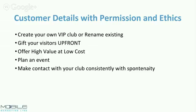So there's something about gifting first and taking a little bit on the chin, where you've got a low cost but high value item to get someone who wouldn't normally spend more money to spend more money. So you're offering something that's high value, low cost.